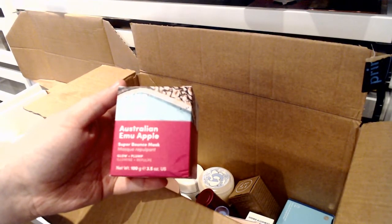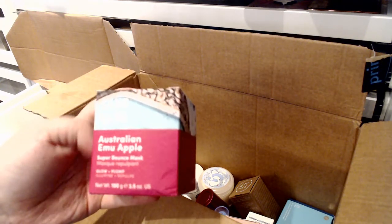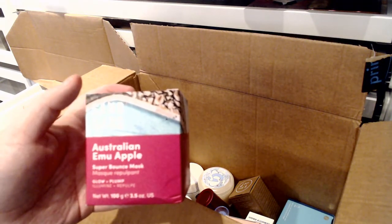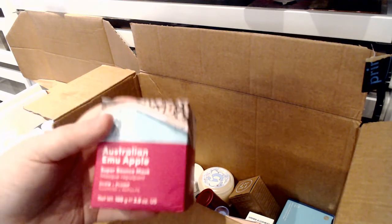All right, I've got this Sand and Sky Australian Emu Apple Super Bounce Mask. I'm going to keep this. I haven't tried it yet. It's my first product from Sand and Sky. I'm kind of interested in their stuff. Their textures always look really good online, so I'm really interested to see how beautiful this product is and how it works.